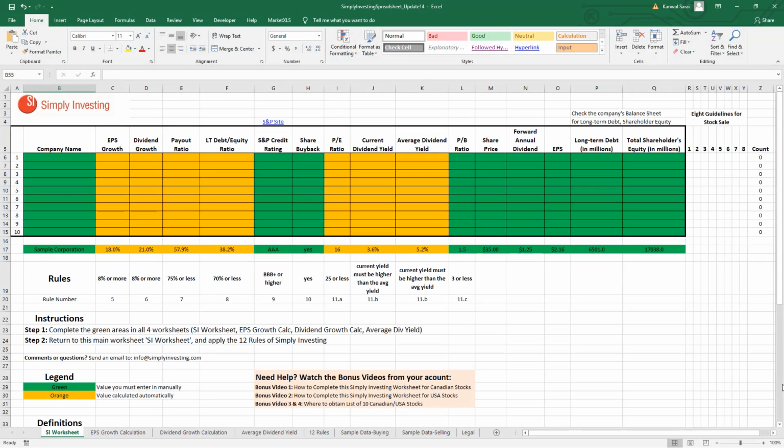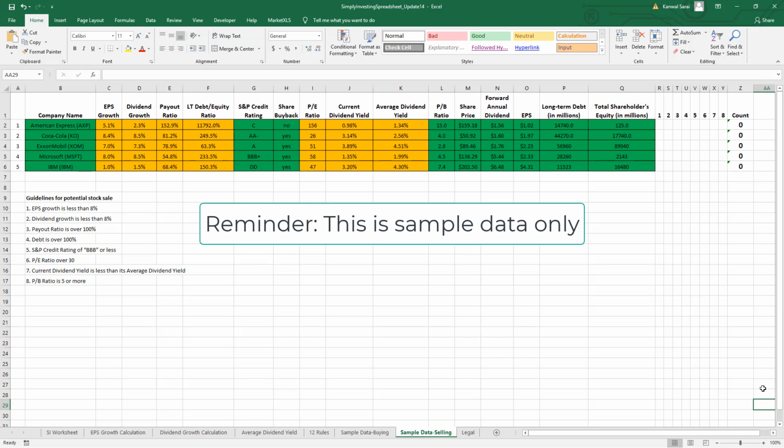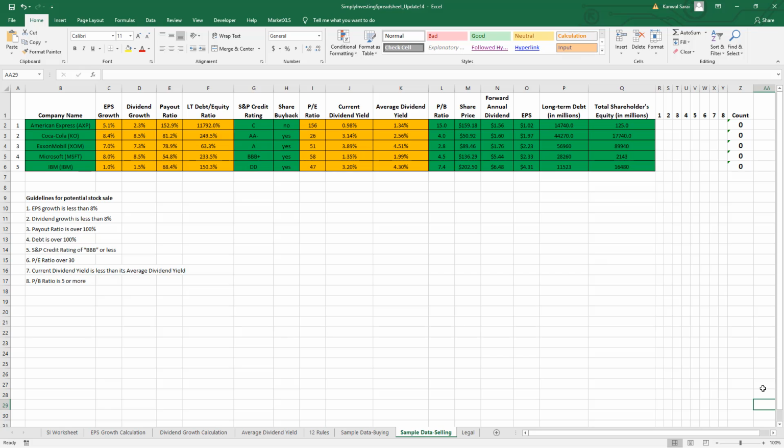What you see now on the screen in front of you is the Simply Investing spreadsheet, which you can download from your Simply Investing account. So let's go ahead and click on the worksheet down below. It's called Sample Data Selling. Just a reminder that this is sample data only and not to be considered current. Here's our example with 5 companies already populated and all of their financial data on the spreadsheet. So let's go through the 8 guidelines together.